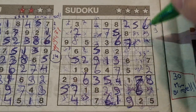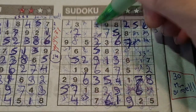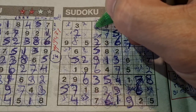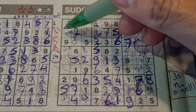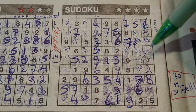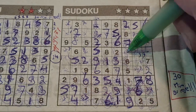Let me mark those. So 1 digit left in this row for number 1. 2 is missing here. 2 numbers left. 1 and 4 then. Here also 1, 2, need a 2. Oh, we have a 2 there. 3, 9, and the 3 and the 4 are left.